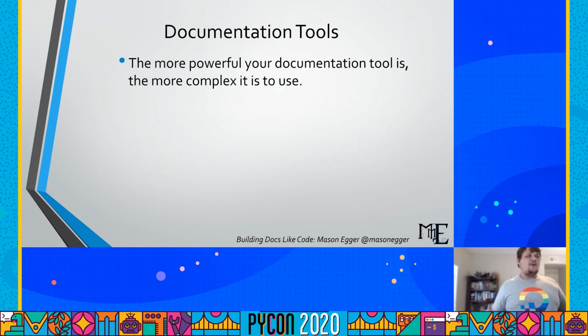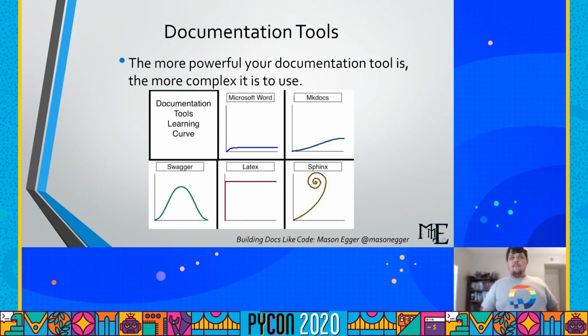However, I once heard this great quote from Drew Levine, who is a core documentation maintainer of the FreeBSD project, at her talk at Texas Linux Festival about Sphinx. And essentially it was, the more powerful your documentation tool is, the more complex it is to use. WYSIWYG editors like Microsoft Word are relatively easy to use, but not that much power in them. Tools like LaTeX and then like Sphinx, if you look at the curve on Sphinx, it actually goes backwards.